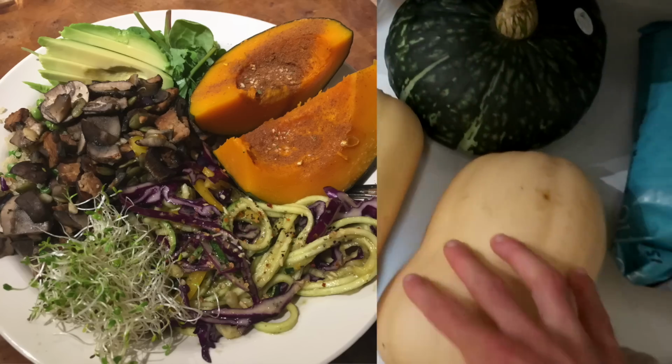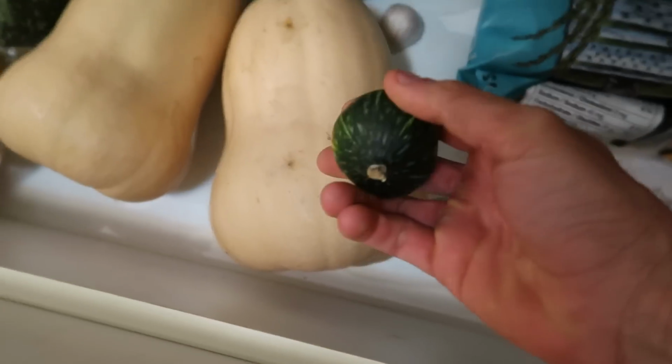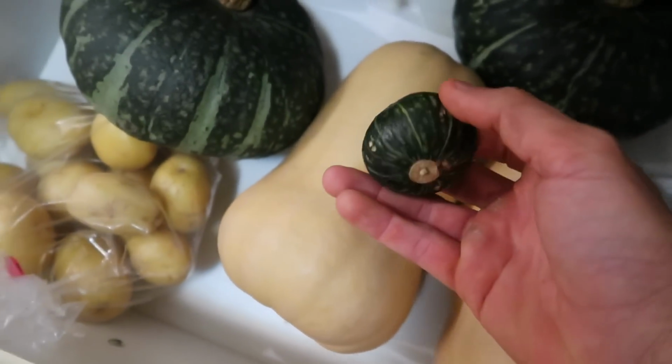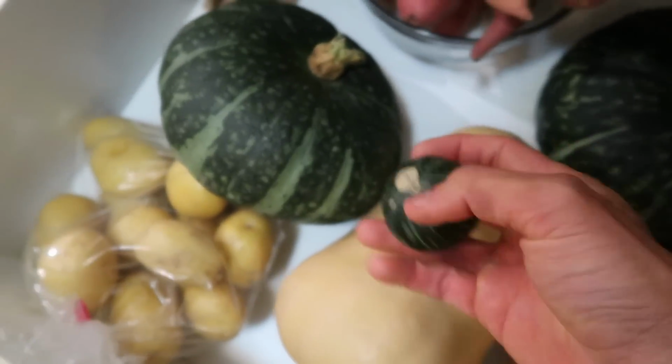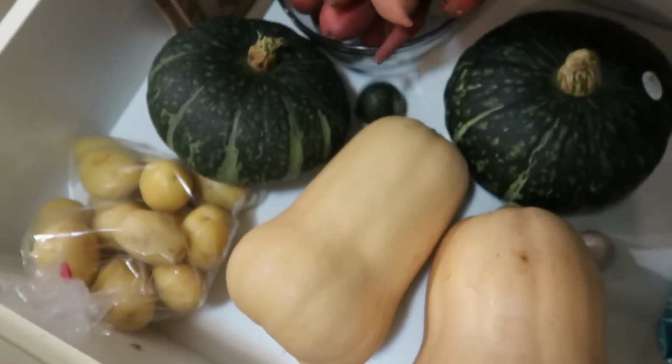So it's fall right now, so these are in season. And we definitely stocked up. We actually grew, or tried to grow, kabocha squash. And this is one from our garden. Look how small it is. It's supposed to be this size. We'll still eat it though.